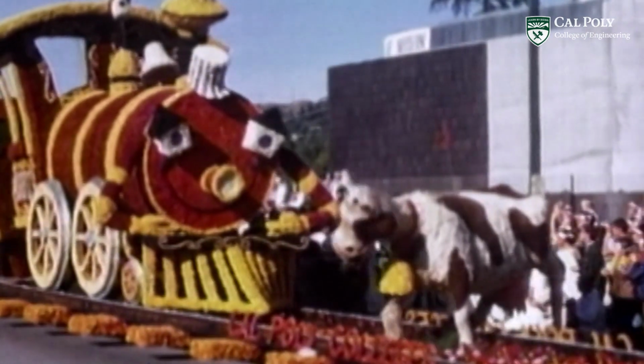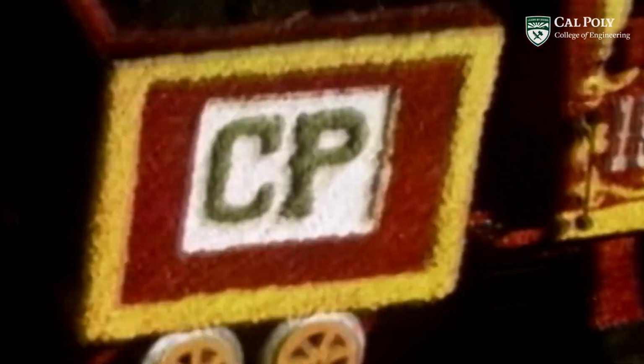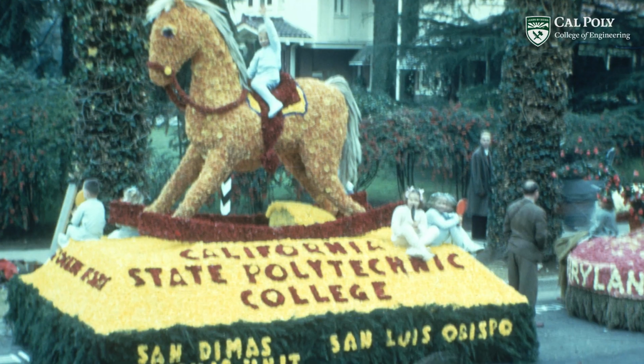There's usually between 40 and 50 floats in every New Year's Day parade, and all but 6 of them are built by professional float builders. There are 5 volunteer communities that get together, and then Cal Poly's student-built floats. Cal Poly has been making floats since 1949.